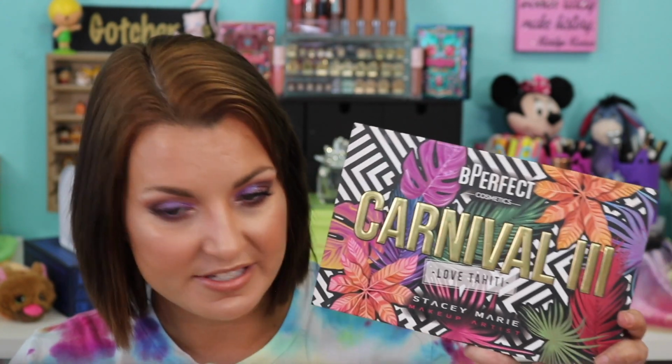And I was thinking about it as far as that goes. It's like, okay, if I could only have 10, I'm trying to also choose things that are going to complete the collection together so I can have the most variety, if that makes sense. But yeah, she's another expensive one. She's $129. Next up, this is the Be Perfect times Stacey Marie.